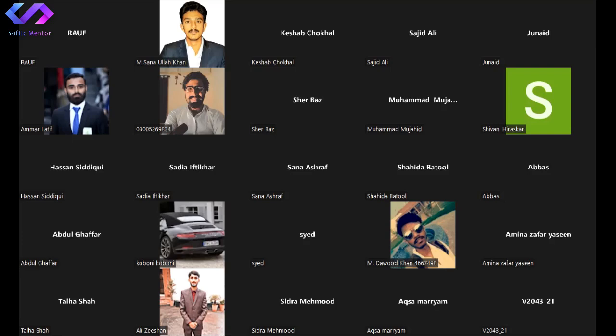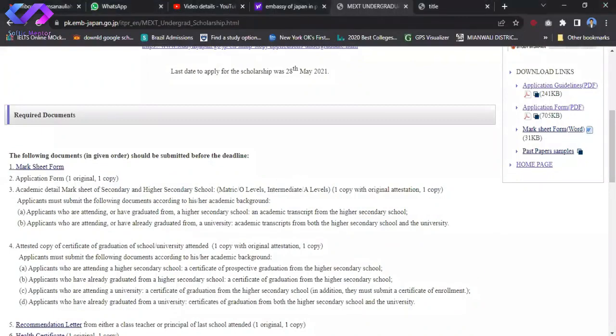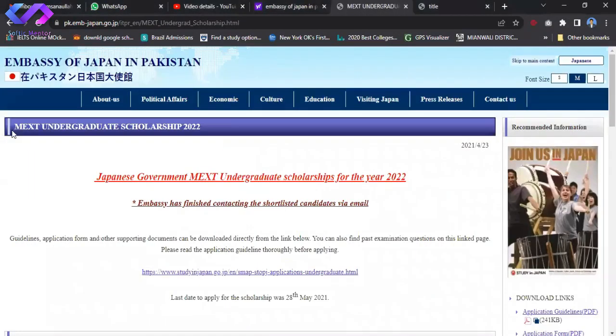Let me share the screen as well. So you can see here different documents required for the undergraduate program. So we are discussing actually the MEXT undergraduate scholarship that is going to be 2023 soon, as the new deadline, new dates are not announced yet. So within a few days we will announce it.